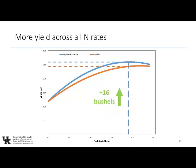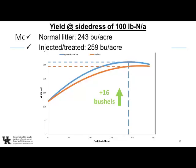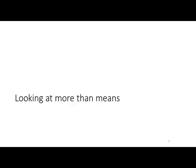The other way to look at it is if I had known to go up to the higher side dress rate, the injected with nitropyrene gave me 16 bushels at 100 pounds per acre of side dress N. So the normal litter gave me only 243 bushels to the acre, but the treated injected gave me 260 bushels to the acre at 100 pounds of side dress. So there are different ways to look at data. That's kind of the point of this, and you can do an incomplete design. And we should look at more than means.